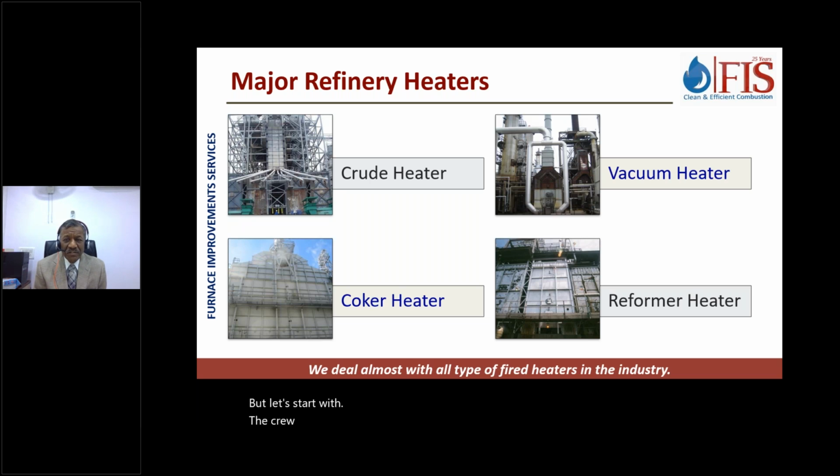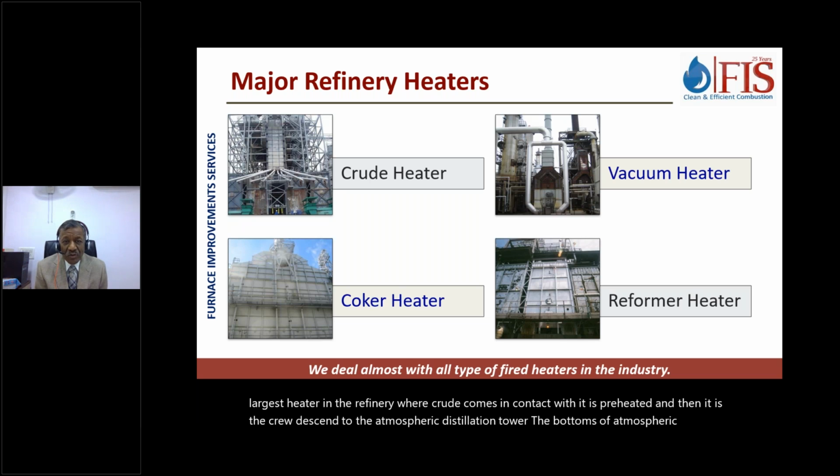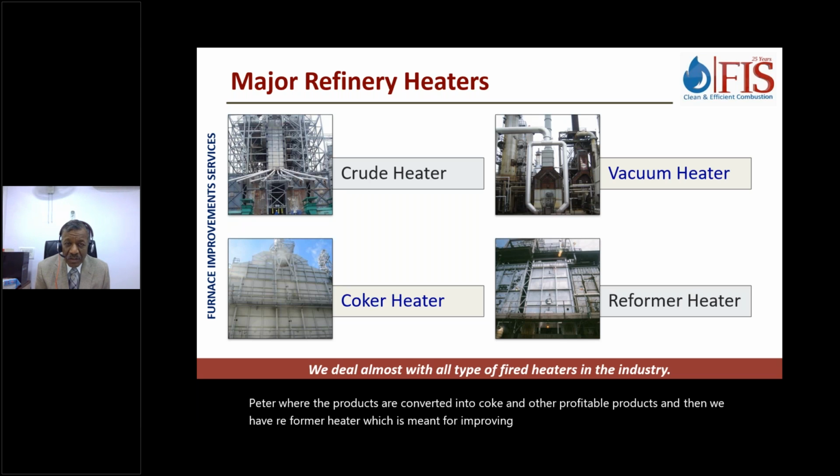But let's start with the crude heater. Crude heater is the first heater, one of the most important heaters. It is the largest heater in the refinery, where crude comes in contact with. It is preheated, and then the crude is sent to the atmospheric distillation tower. The bottoms of atmospheric distillation is sent to the vacuum distillation towers, and then all the residues from the vacuum and all the other units are sent to the coker heater, where the products are converted into coke and other profitable products. And then we have reformer heater, which is meant for improving the octane number of gasoline. So these 4 heaters, in our opinion, form the major backbone of any refinery. Very, very important heaters, and today we are focusing on crude heater.